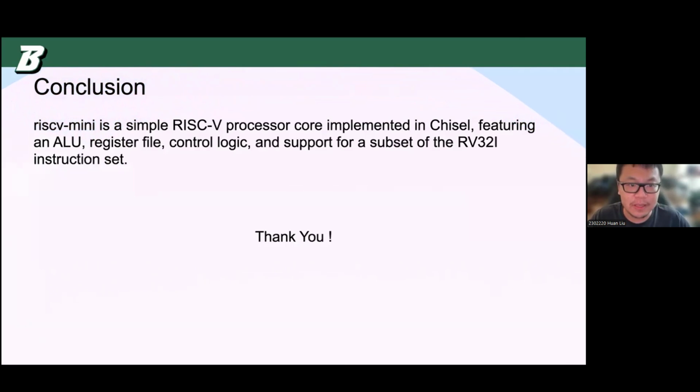So let's make a conclusion. RISC-V Mini is a simple RISC-V processor core implemented in Chisel, featuring an ALU, register file, control logic, and support for a subset of the RISC-V RV32I instruction set. That's all I prepared today. Thank you.